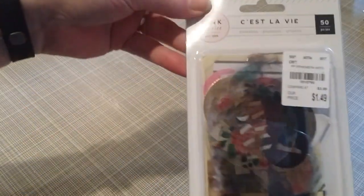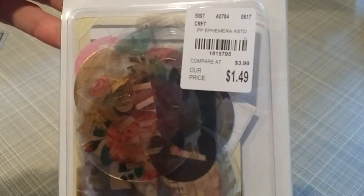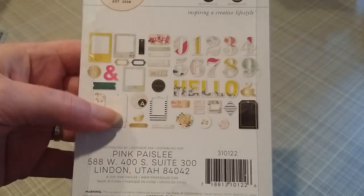I picked up this ephemera pack by Pink Paisley. There is the SKU, and just for the sake of time, I won't open it. But that is what the back looks like. You know what sold me on this? Was that card right there.